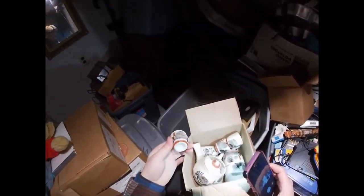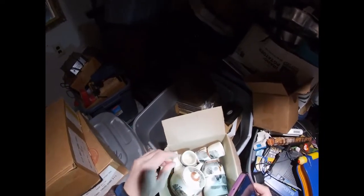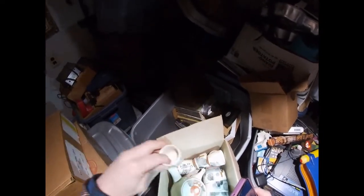Oh, this is neat. This is an old sake tea set there. Tea set, and there's a sake bottle down there. It's like there's only 3 cups though. Oh, what's that? Train transformer. Hey, here's a neat one. Look at that.